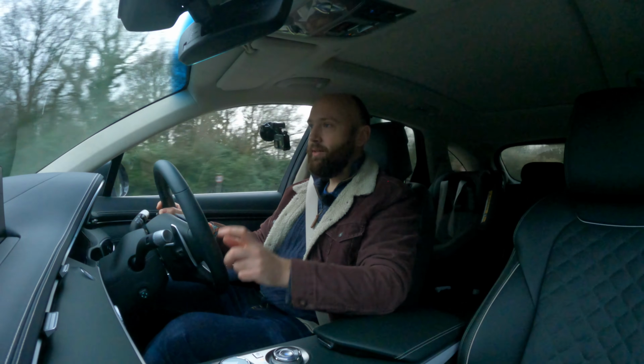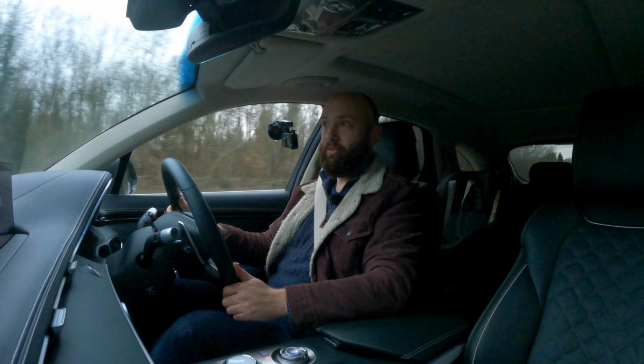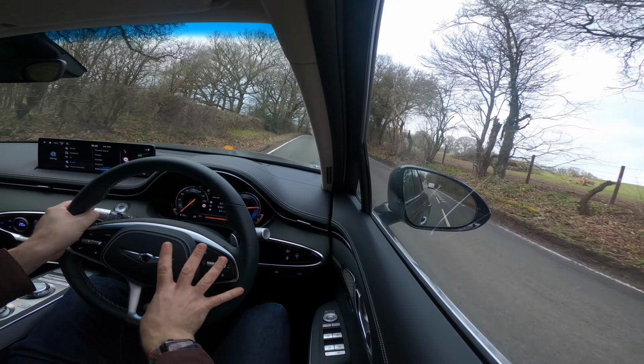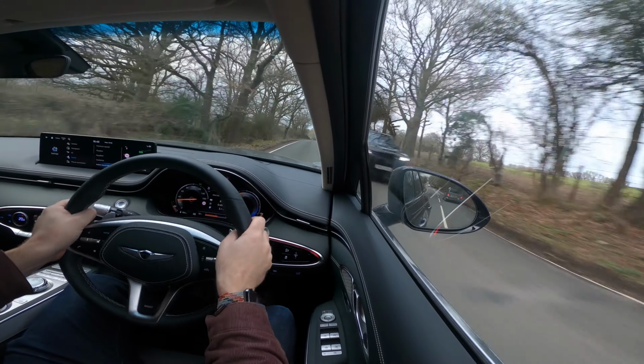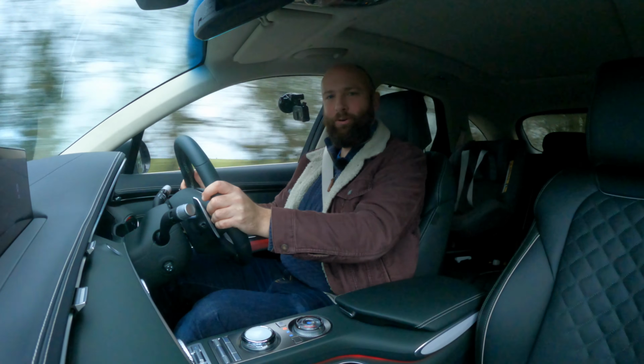But is it fun? There's only one way to tell, and that's by taking it down a muddy, twisty road, of course. Right, 0 to 60 test. Oh, boost. Oh, yep, that's really fast. That's 60 miles an hour. That felt quicker than 4 seconds, frankly.